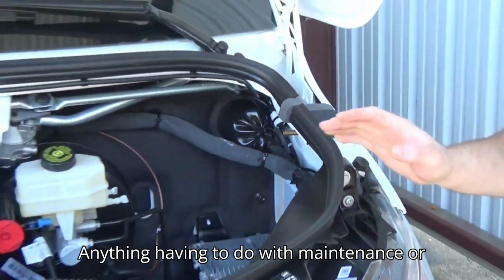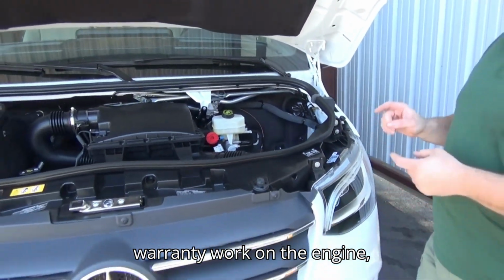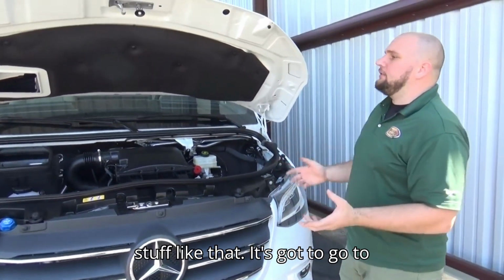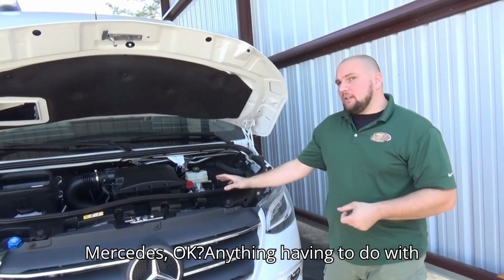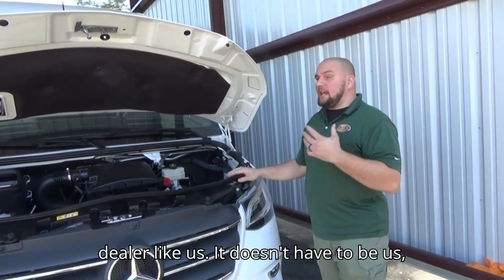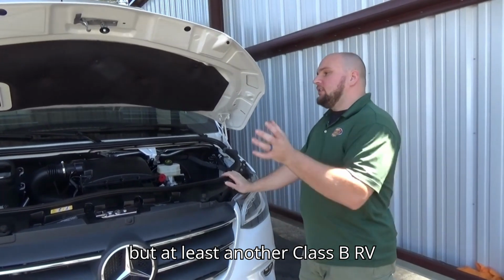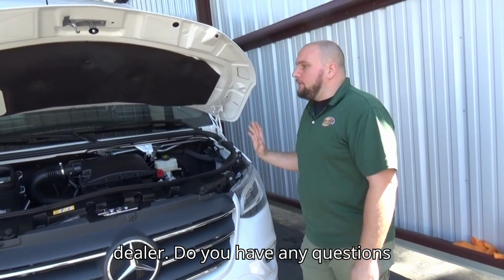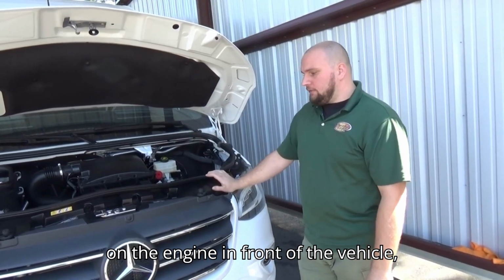Okay. All right. Anything having to do with maintenance or warranty work on the engine, transmission, powertrain, drivetrain, suspension, undercarriage, wheels, tires, stuff like that, it's got to go to Mercedes. Okay. Anything having to do with the house side needs to go to an RV dealer like us. It doesn't have to be us, but at least another Class B RV dealer. Okay. Do you have any questions on the engine in front of the vehicle, stuff like that?